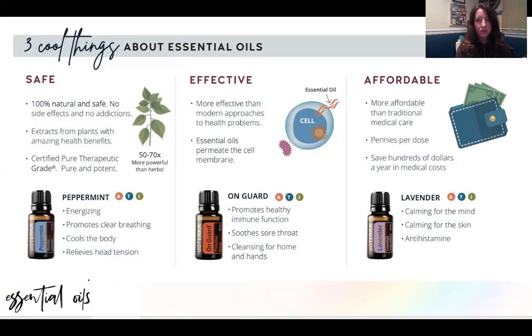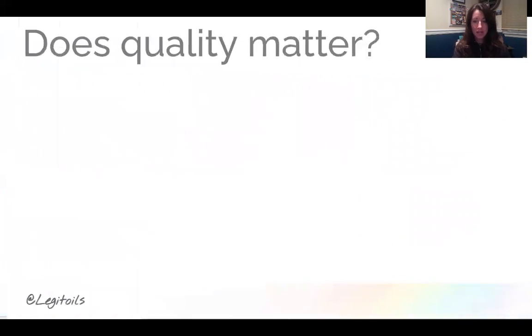Essential oils vary in price depending on obviously how plentiful the plant is, or if it's a very rigorous process to steam distill that oil. For example, frankincense is a little bit more labor intensive than something like lemon. And when you look at how much these cost per drop, they're pennies per drop.